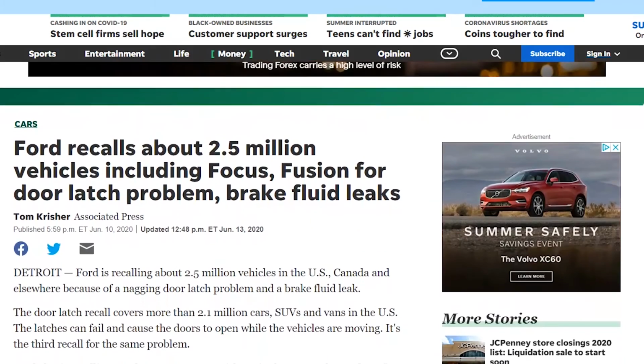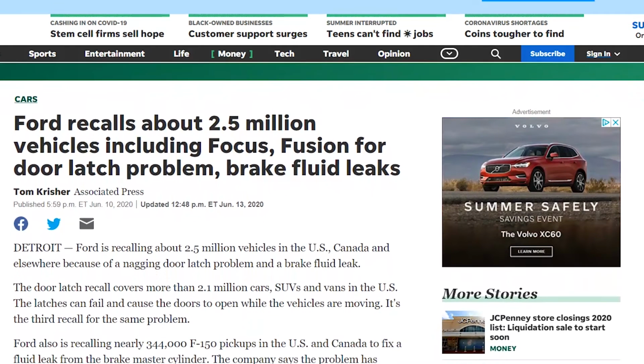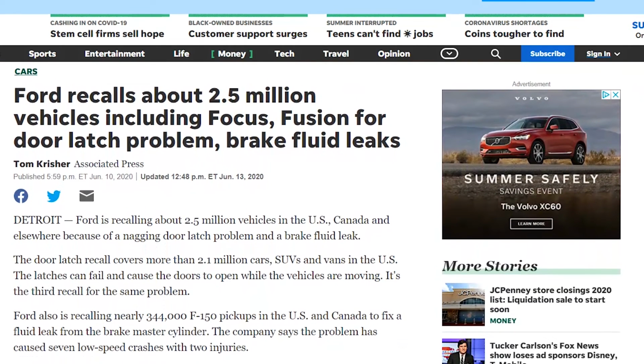Because in many cases, you have situations like Ford that you do not want to end up like, where they had to recall over 2 million, I think it was 2.3 million vehicles, because the door latch wasn't closing properly. So literally you could be driving down the street and your door latch would just disengage and the car door would just fly open. So that's definitely something that you'd want to avoid.